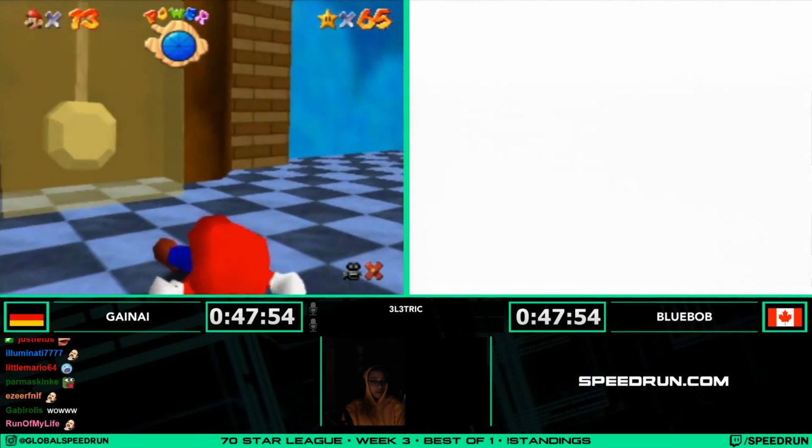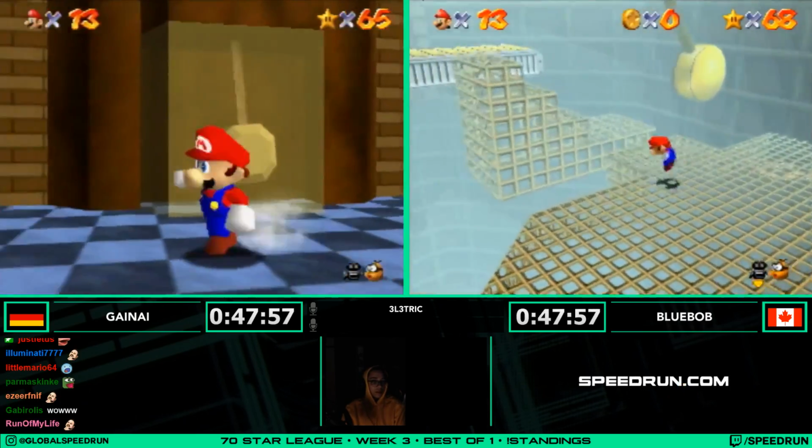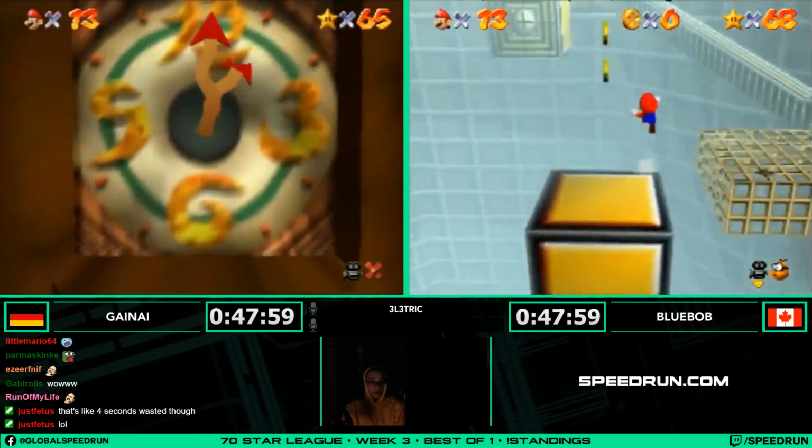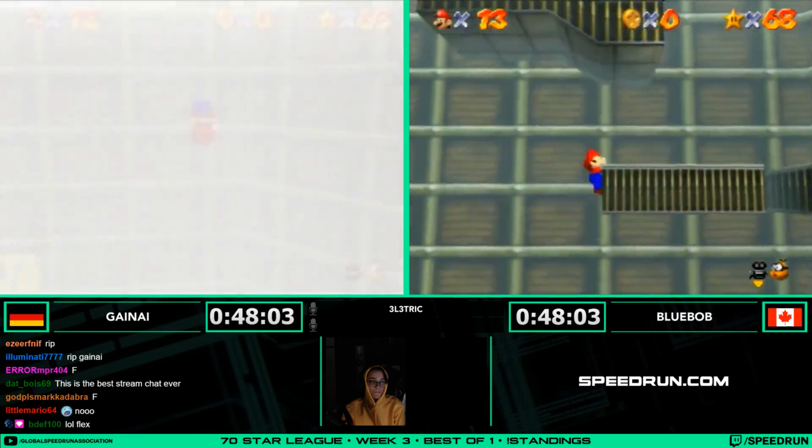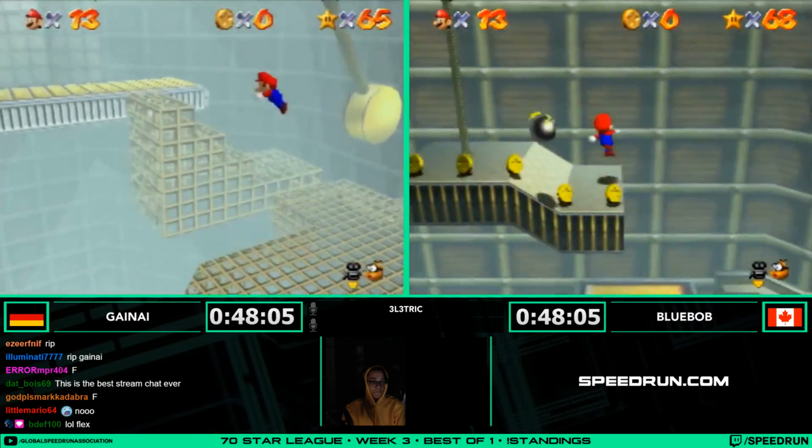Gainai taking a death there. Also, in case you didn't know, you can collect a star on the death plane. If it's the 100 coin star, Mario will just die after. Otherwise, if it's a normal star, he'll just leave the stage.